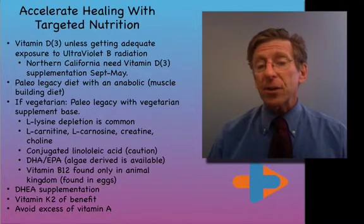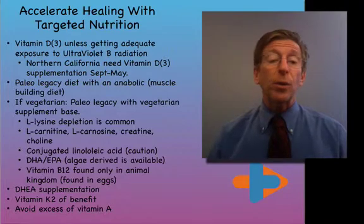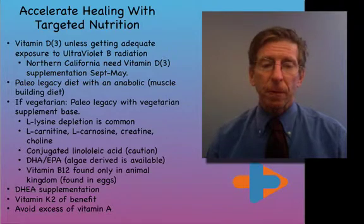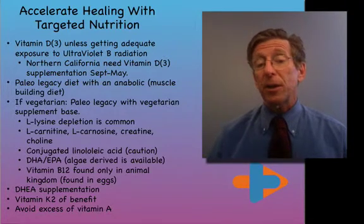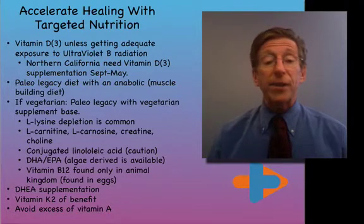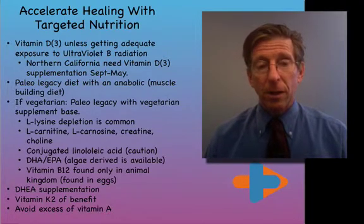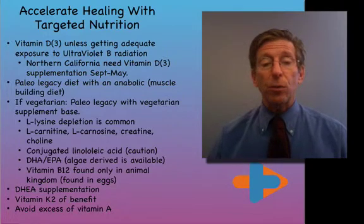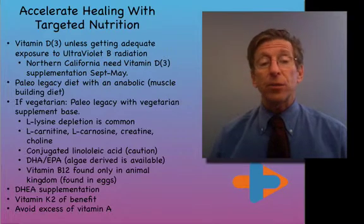Conjugated linoleic acids one should use with caution because the supplemental form is quite distinct than what we get in nature. But in some cases it may be very beneficial. DHA and EPA are the omega-3 fatty acids that are very critical for balance in our systems. They are available through range-fed animals, through game animals, through wild fish, or a supplement. Vitamin B12 is found only in the animal kingdom, including in eggs, and is essential for good bone growth, for delivery of adequate oxygen to the tissue for rejuvenation.